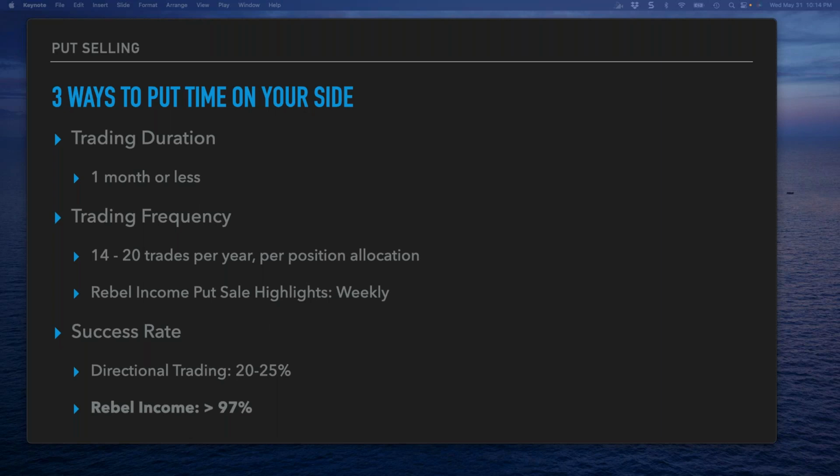Now, that doesn't mean that stocks don't go down or go below the price that I was assigned at, sometimes well below the price that I was assigned at. But it does mean that the occasions where we've been forced to recognize a loss are few and far between. A higher probability of success, 97%, means that being able to take in a conservative target yield of 1.5% becomes a lot more attractive.